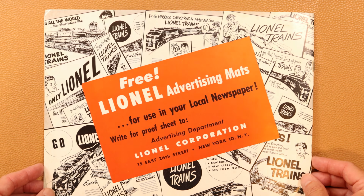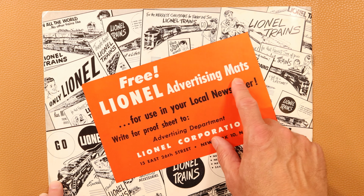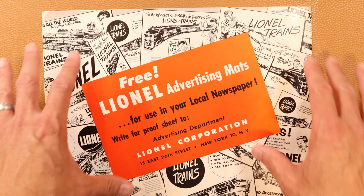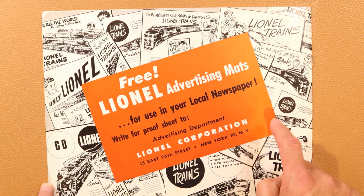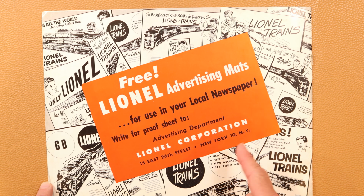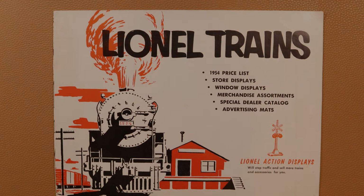So as you get to the back of the catalog, this is just a reminder that you are not alone. Lionel was going to offer you free advertising mats to use in your local newspaper. Basically, they sent these to you, so you got all these sort of copies. You could decide how you wanted to use this. You put your store's name on it, you send it to the newspaper, they get it out there. That way, prospective buyers know that your store carries Lionel trains, helps you sell more and make that profit selling Lionel trains in your store. Really fascinating. This is the back of the cover. We're going to flip back over. Again, this is the Lionel Trains Dealer Display Catalog.